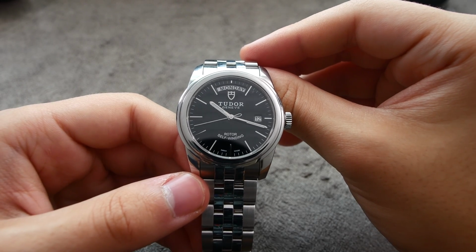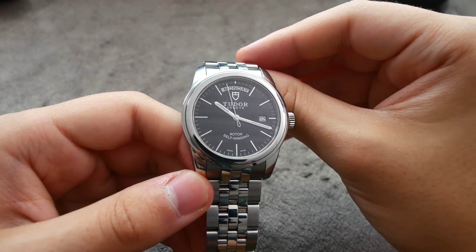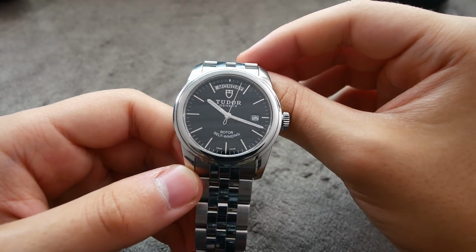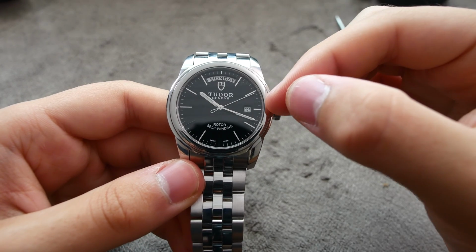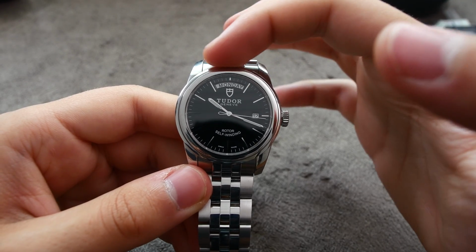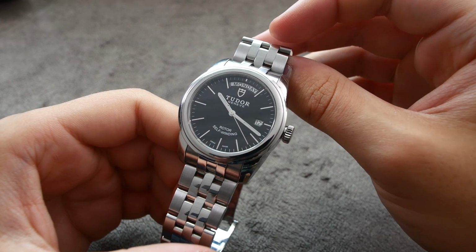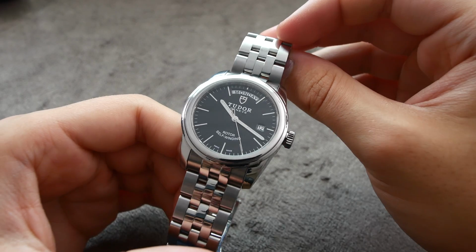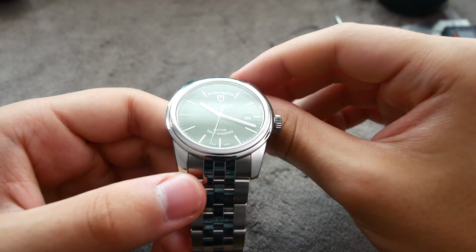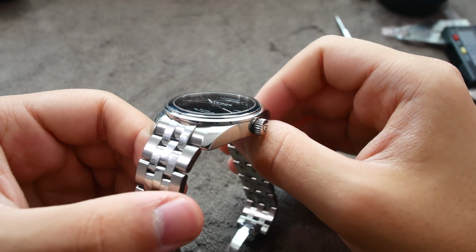A very nice detail on the dial here is the counterbalance of the seconds hand. As you can see, it kind of looks like the eye of a needle, which is a very cool look, I do have to say. Looks great. We have a date function here at 3 o'clock, and of course we have the day indicator here at 12. I believe the date and the day complications are of a great size. They're not too big, they're not too small, and they're not under some sort of cyclops, which I definitely do prefer.